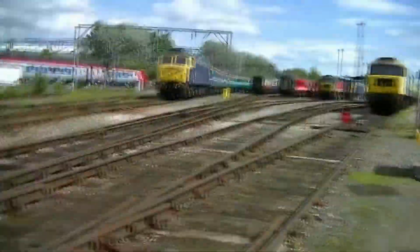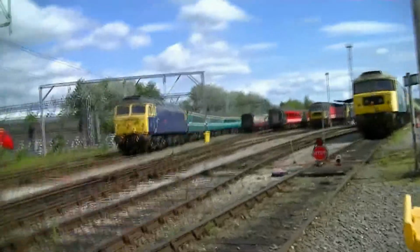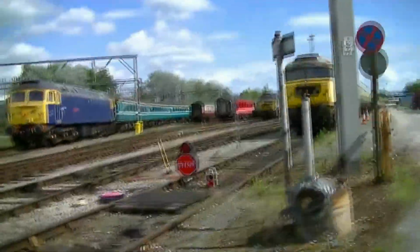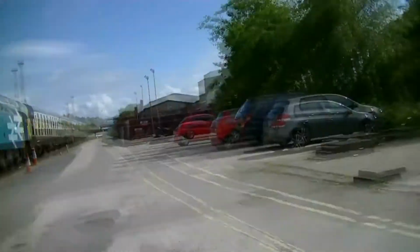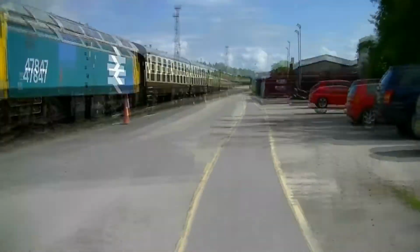You can't get fuel here or anything like that. It used to be a fueling point and everything. It used to be very, very busy. It gets a bit of work, but not an awful lot. And this is a bit I have to walk right down to the bottom, and then another bit of filming, and do another walk.